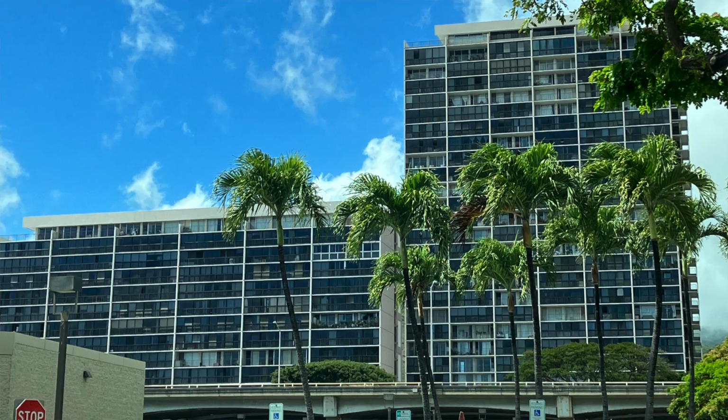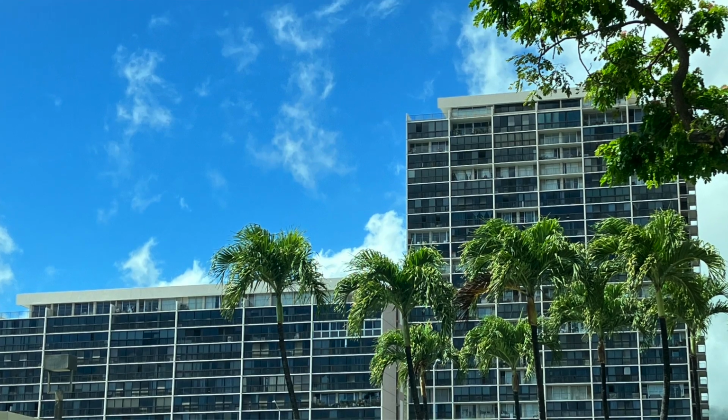Okay, so directly behind me now we've got Kahala Towers. And as you can see, there are two towers, and hence we call it Kahala Towers. There's A and B, one is taller than the other. There you have a mix of 2 and 3 bedroom condos. And you're gonna have a mix of parking. Typically they'll come with one parking stall. Some will be covered, some will be uncovered.